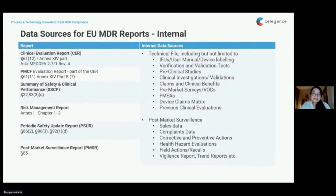Now let's talk about data sources for EU MDR reports. The reports that you see on the left column are some of the mandatory documents that manufacturers need to generate and provide as part of their compliance with the EU MDR. These documents are living documents. That means as long as the product is there in the market, these documents have to be updated periodically depending on the risk class of the device, or as and when new safety information is updated, that could trigger an update.